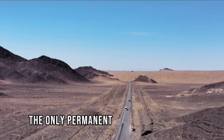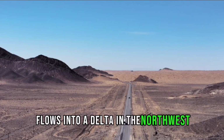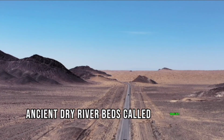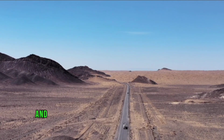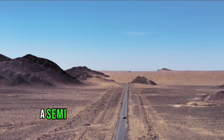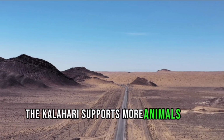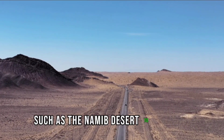The only permanent river, the Okavango, flows into a delta in the northwest, forming marshes that are rich in wildlife. Ancient dry riverbeds, called Omuramba, traverse the central northern reaches of the Kalahari and provide standing pools of water during the rainy season. A semi-desert, with huge tracts of excellent grazing after good rains, the Kalahari supports more animals and plants than a true desert, such as the Namib Desert to the west.